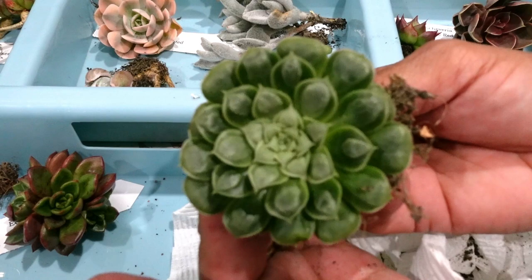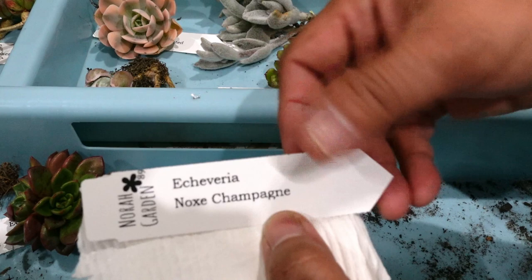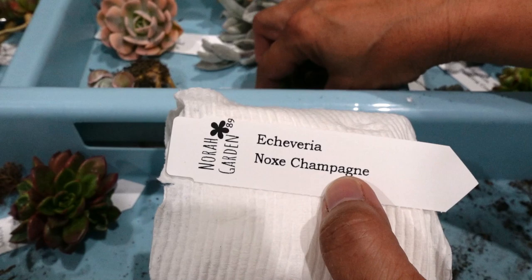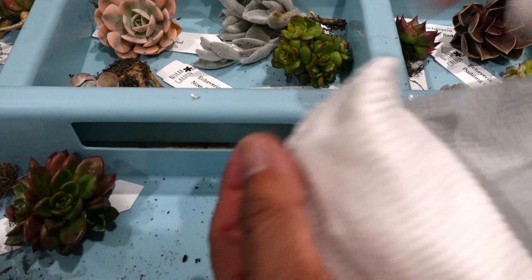Beautiful. Oh, this one I love. The first time I saw this plant, Noxe Champagne, I thought to myself, should I get it? Should I not? And it was so expensive. And I'm not going to tell you how much it was. But I got it for a really good price. Well, that's what Nora is selling it for. So I thought, yes, this time I'm going to get it.